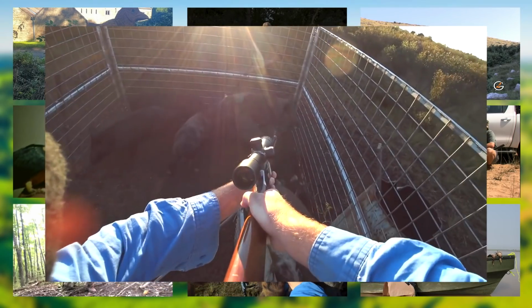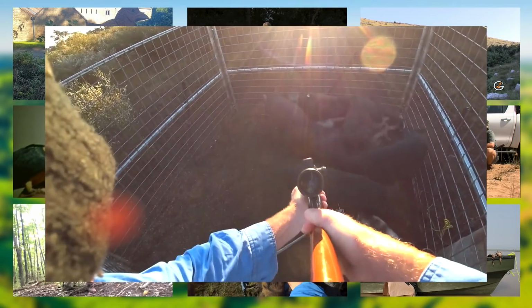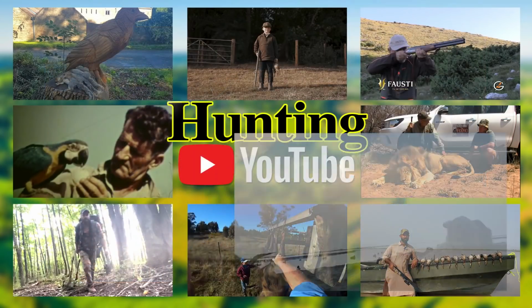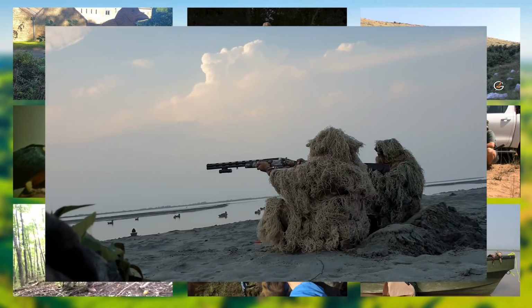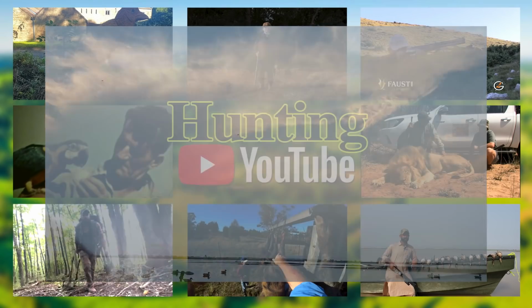In Australia, Big Boars 1 finds plenty of sign of feral hogs. He sets traps, checks them the following morning, and then gets the results he wants. And finally, something for Andy Crow to try. No coffin blinds, just ghillie suits as Awais Perzada official channel goes duck shooting in Pakistan.